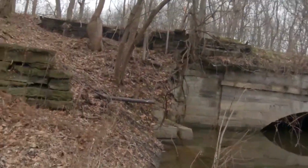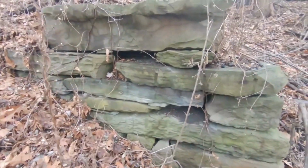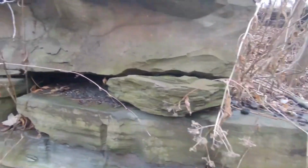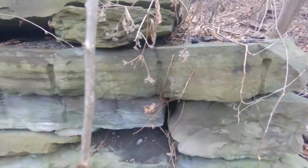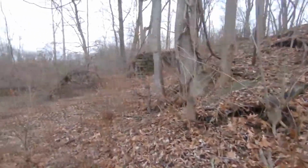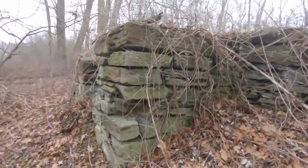Let's look at these other stone features here. You can see the drill marks still in the stone where they drilled down to mine this stone out of the ground. There's another drill mark. This must have been just to shore up the bank here. And to our left, let's get a closer look at this stone feature. Almost looks like a foundation for some kind of building.